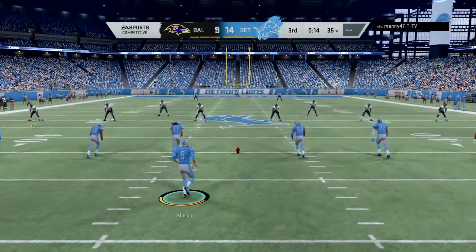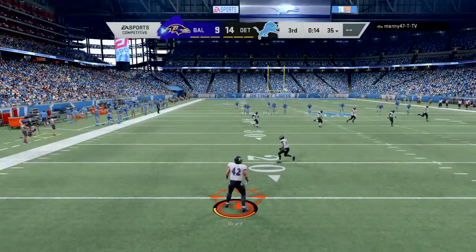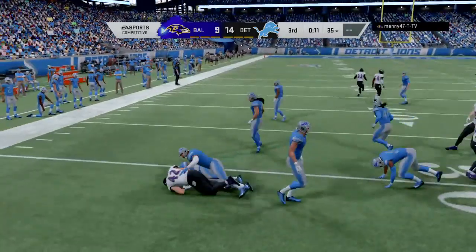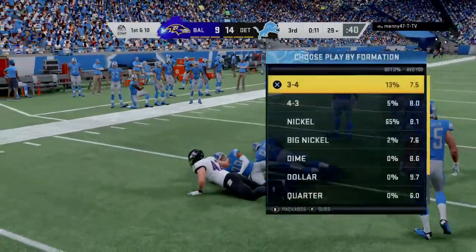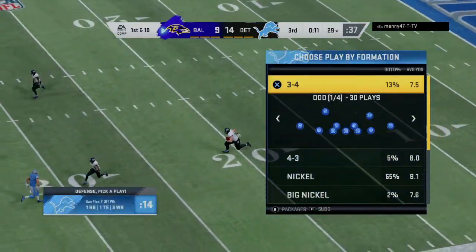Here's Martin now following the score as he'll send this one away. This will be taken short. And a good return as he'll be stopped just shy of the 30-yard line, at their own 29-yard line.